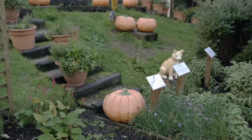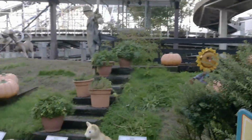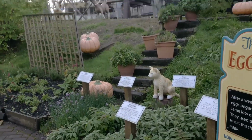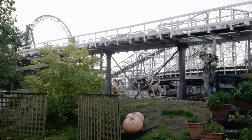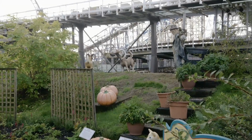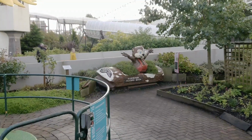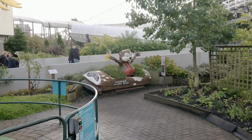Looks like they've got all the pumpkins out ready for Halloween. Oh, them signs weren't in last week, were they? There's some goats. And there's one of the old flumes from the old log flume, which was where Infusion was. Nathan stood modelling it.